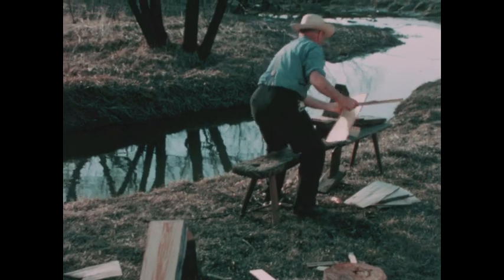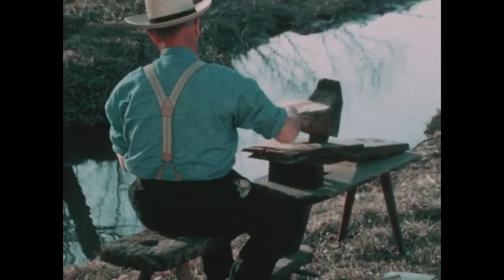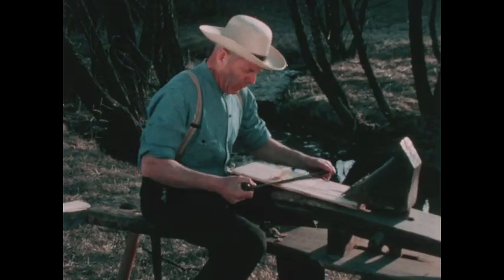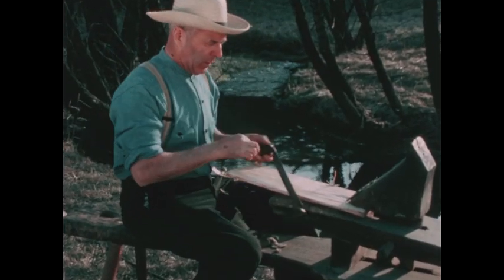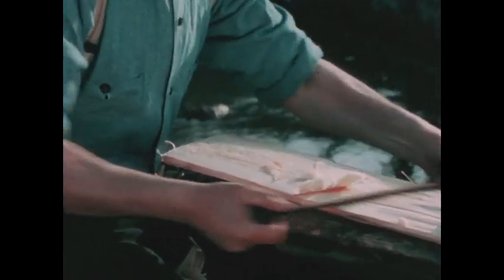Shingles for the roof were also made by hand. The settler forced a shingle of shake to splinter off the block of wood. Sitting astride the shingle horse, he shaved each shingle smooth and to the correct thickness.